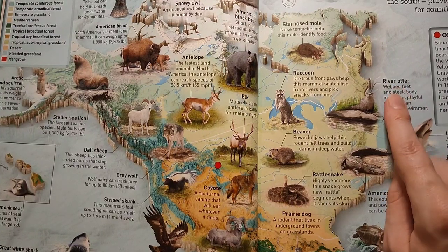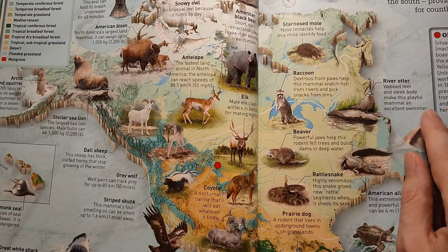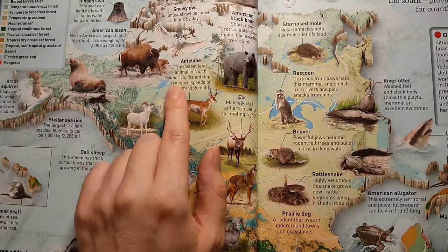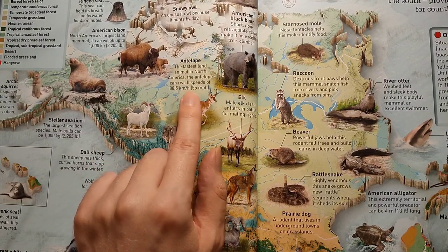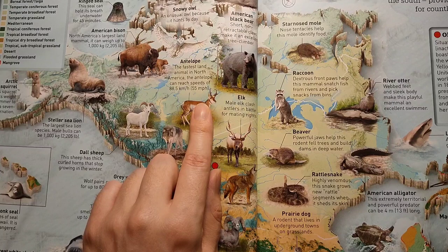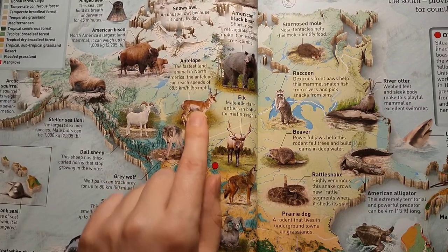The river otter. Webbed feet and sleek body make this playful animal an excellent swimmer. The antelope, the fastest land mammal in North America, can reach speeds of 88.5 kilometers or 55 miles per hour. That is over the speed limit on many US roads. You could set off some speed cameras in the UK.